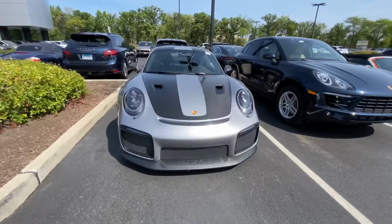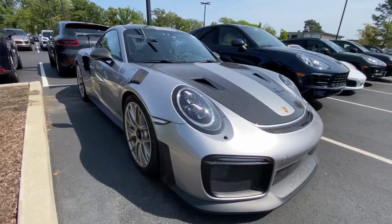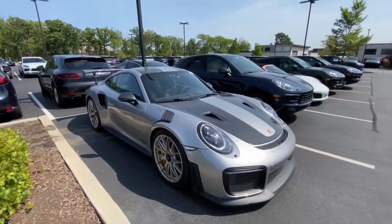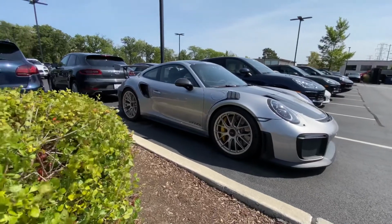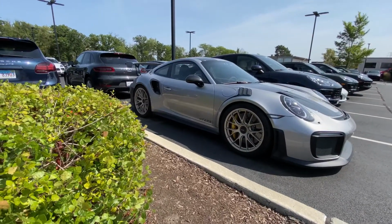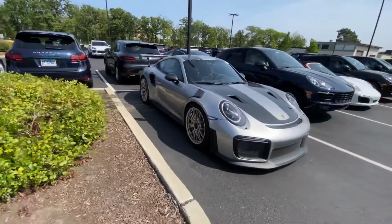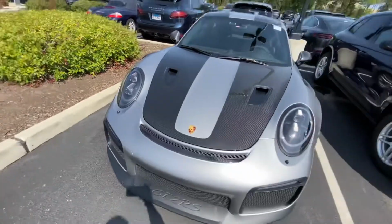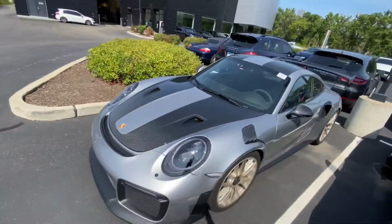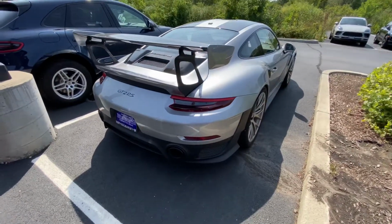Okay guys, this is a car I came to check out, the Porsche GT2RS with the WEISSACH package. I'm gonna tell you right now, I'm not an expert on any of these cars. I just love talking about what I like about these cars. So this car I do know is a 3.8 liter twin turbo flat six. It's got about 700 horsepower. You know, it's basically super fast. I mean, the creators of this car were literally just thinking racing.